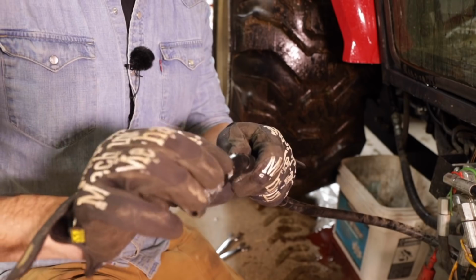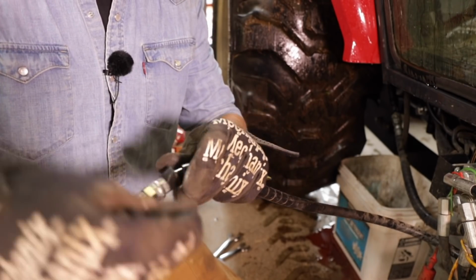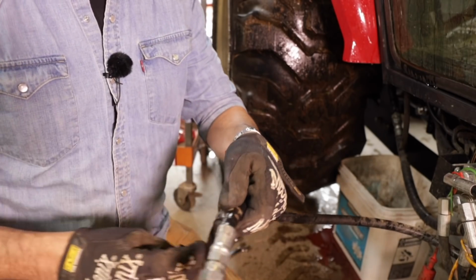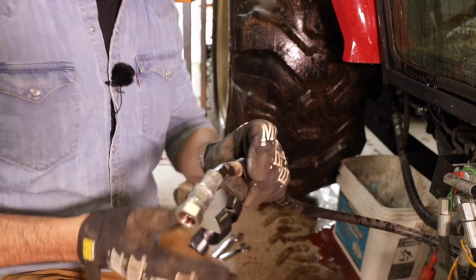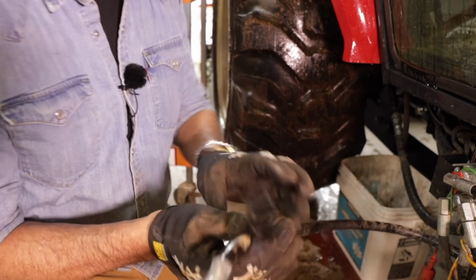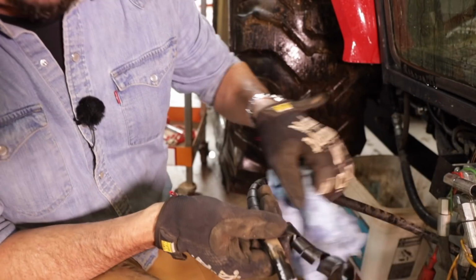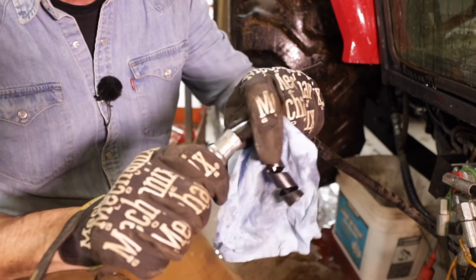Now you'll see these wraps on here. It's a good idea if you run hydraulic lines, all of the motion over the years will wear them out, and they'll put these wraps on here to catch the abrasion so you don't rub holes in your hose. This thing's kind of funny and it's sitting at a funny angle. There we go. We have our answer right there.